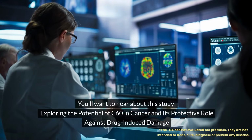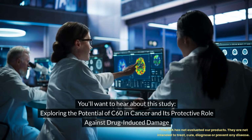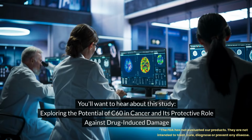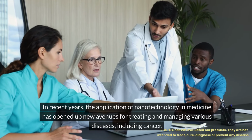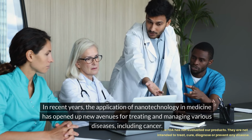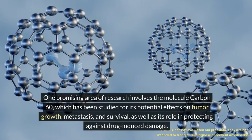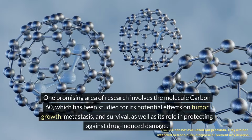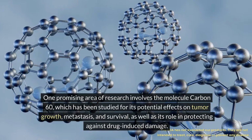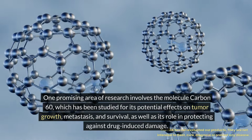You'll want to hear about this study, exploring the potential of C60 in cancer and its protective role against drug-induced damage. In recent years, the application of nanotechnology in medicine has opened up new avenues for treating and managing various diseases, including cancer. One promising area of research involves the molecule carbon-60, which has been studied for its potential effects on tumor growth, metastasis, and survival, as well as its role in protecting against drug-induced damage.